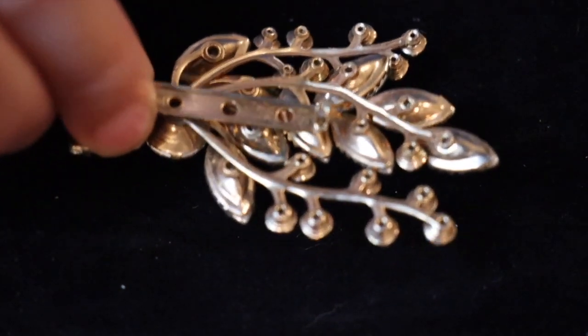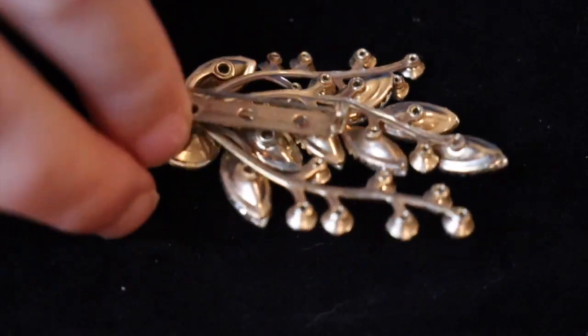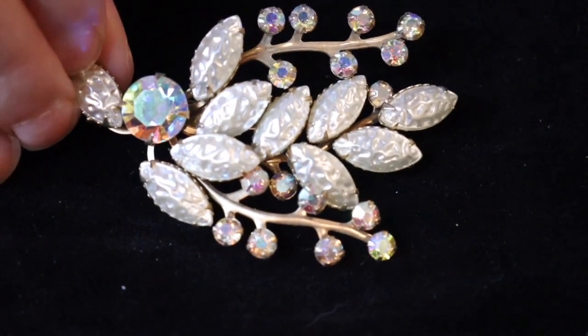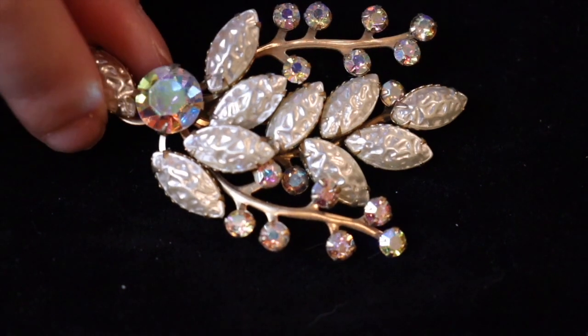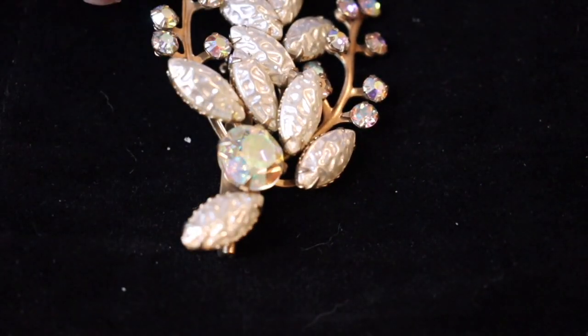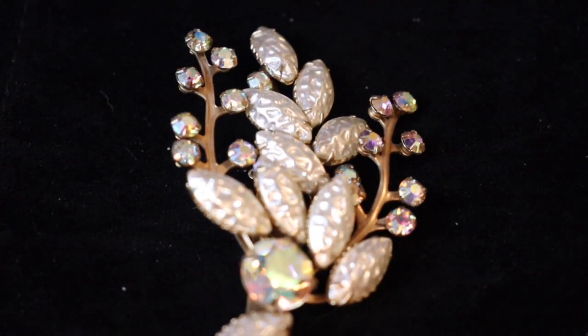It is just so nice, really good quality, and it's nice and lightweight too, so when you're wearing this on your shirt, it's not going to pull down the shirt. It really will work on a variety of lighter fabrics. Now this piece is about 2 inches in length, so it's a nice size, and you can wear it this way or you can wear it this way. This brooch really has so many possibilities.